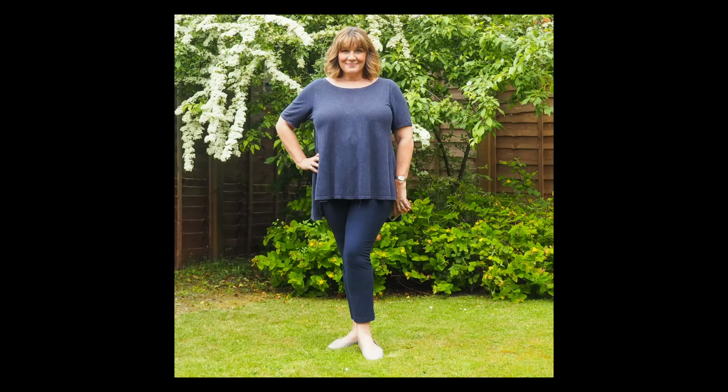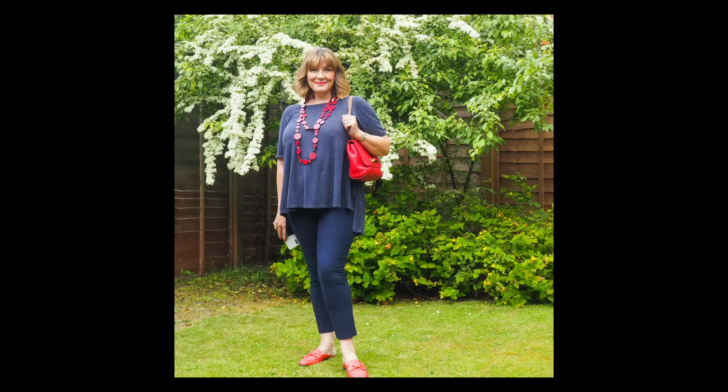Now the second one is to add a pop of colour, and in this case I've been quite specific and I've added red. If you have a warm skin tone like me, then look for something like the red I've got on, a kind of bricky red, or a strawberry red, or an orangey red.